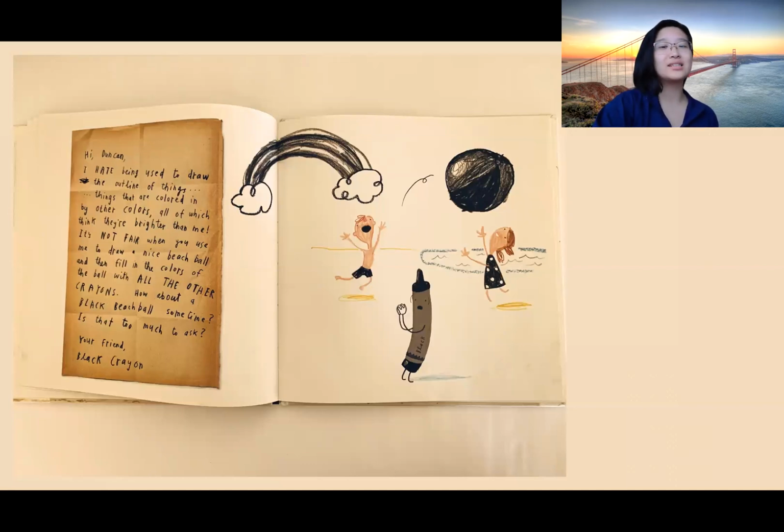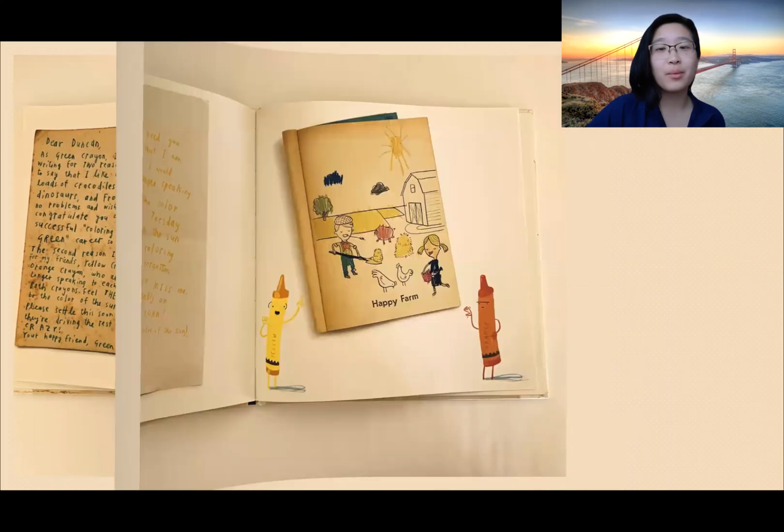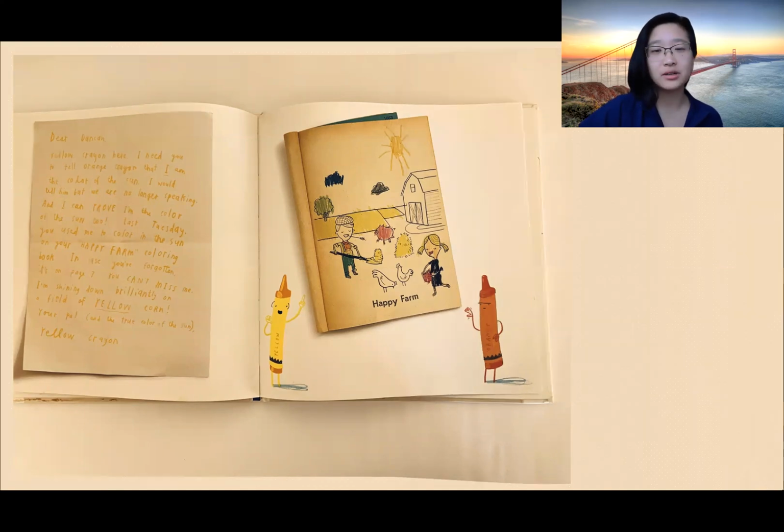For example, I see in this picture that black looks like she's pleading for Duncan to use her differently. And then when I read the text, when I read the words, I can tell why. Remember, we can always justify our answers. We can always back up our answers, explain our answers by going back through the book.